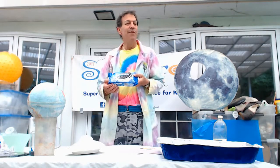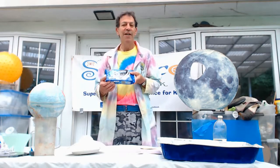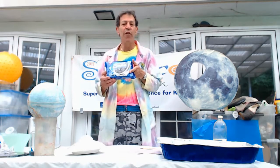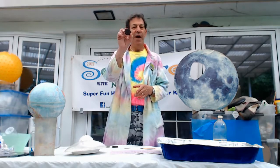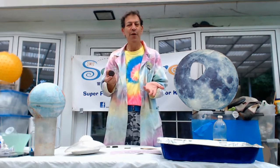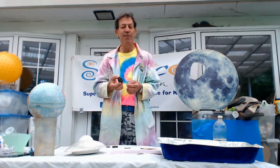Another great way, and mostly delicious way, to show the phases of the moon is to use a package of Oreos. For this activity, you'll probably need 3 or 4 Oreos. So get them out and let's start. So now that you have 4 Oreos out in front of you on the table, we're going to do our Oreo phases of the moon activity, which is going to be fun and delicious at the same time.